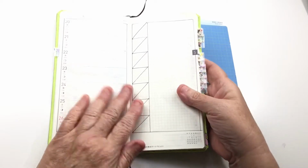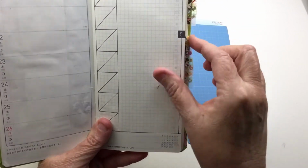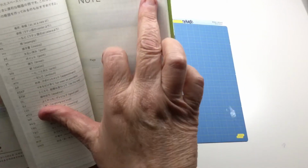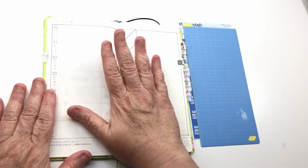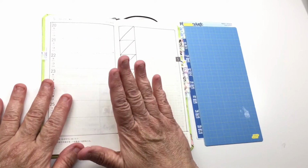And let's get started. I wanted to show you guys, first of all, these cute little tabs I have on the side. These little Disney tabs mark all the months off in my Hobonichi. I thought those were so cute. I had to have them. I have one with Woody from Toy Story that marks off my notes section. You know, I have to have a little Disney in my Hobonichi. Anyway, all right, so let's get into the plan with me.